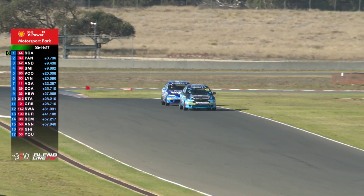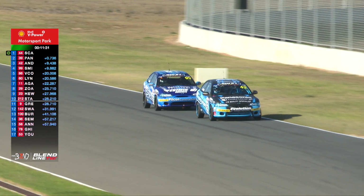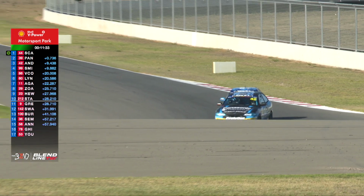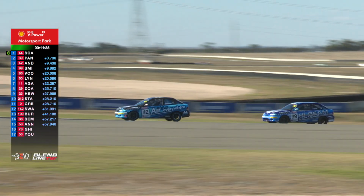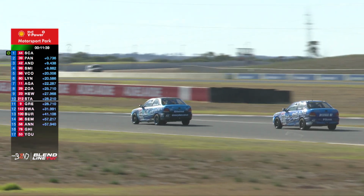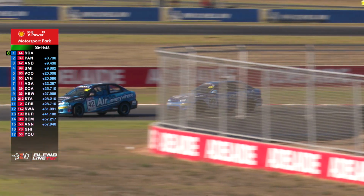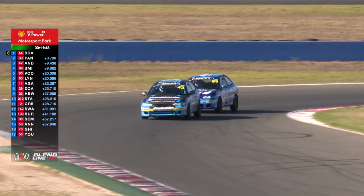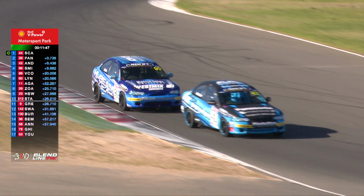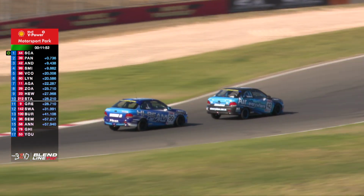The time's running out. We're well over halfway through this one now. And the number 99 machine, the reigning champion and current championship leader, well, he's had to play a bit of second fiddle so far this weekend. He's not been used to that in the last year or so. And he's had to play fourth fiddle a bit this weekend so far. But Anderson showing him at the moment that he has enough to keep him at bay.